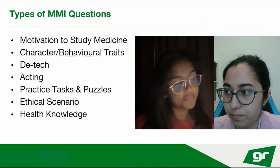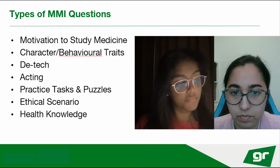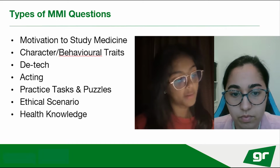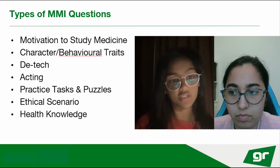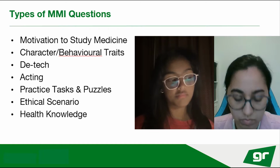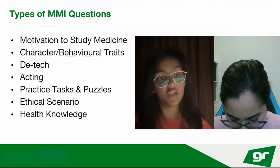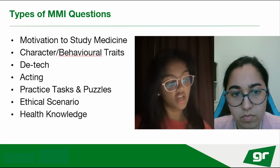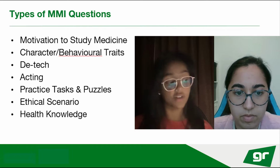Yeah, so there are quite a few different themes, and it can be a little different between universities. I think we've emphasized that there's a lot of overlap, and we've mentioned a few of the different types of stations that you can get. These kinds of topics are often integrated into the stations no matter what sort of task you're given. A couple that we have listed here are ethical scenarios or behavioral situational type scenarios.